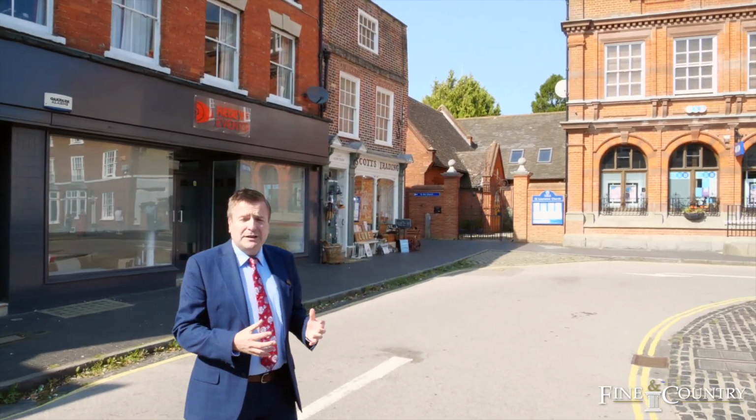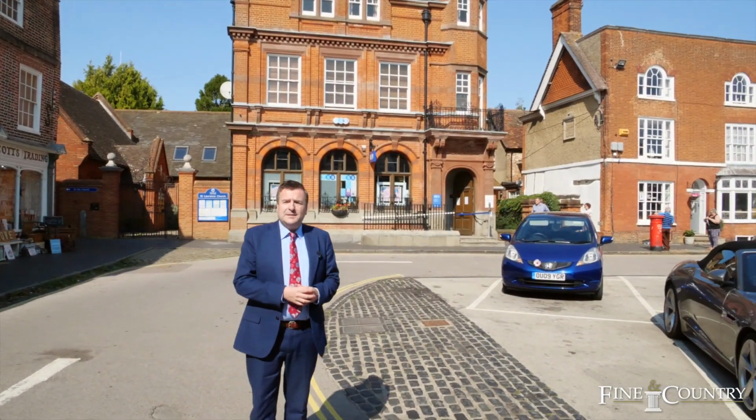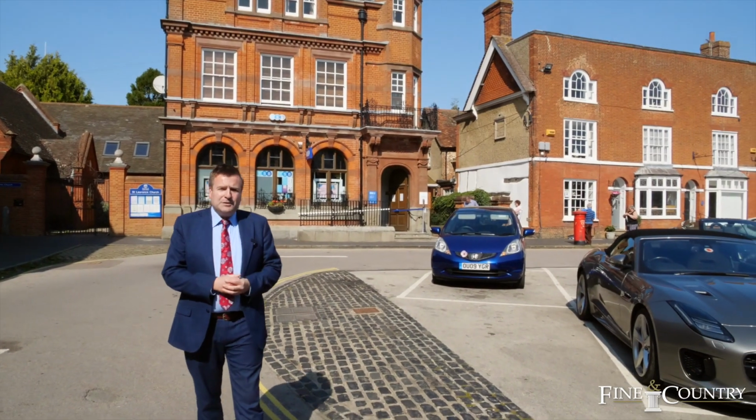And this is the square. A lot of history is attached to the square. It was recently a filming location for a movie. But around here, there's places to eat, places to stay, and some lovely shops around as well.